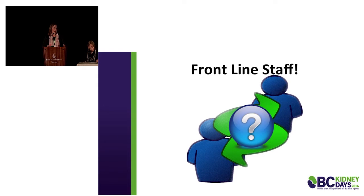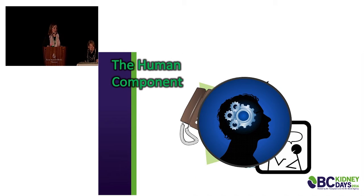One of the key things I'd like you to remember is that an EHR doesn't encompass all parts of patient care. Where does the EHR end and something else begin? Whether it's a phone call between colleagues or face-to-face communication. And most importantly, critical thinking.